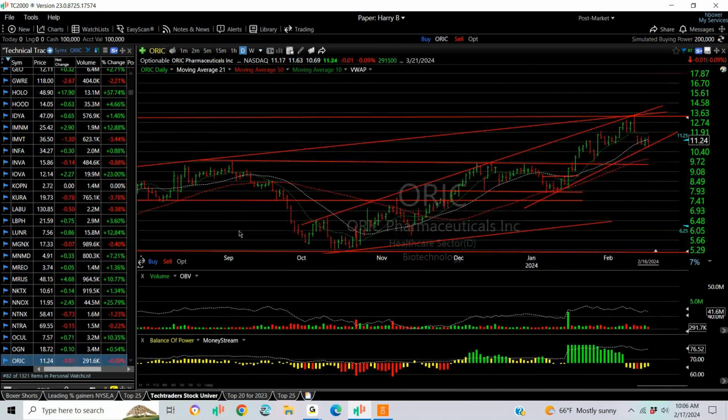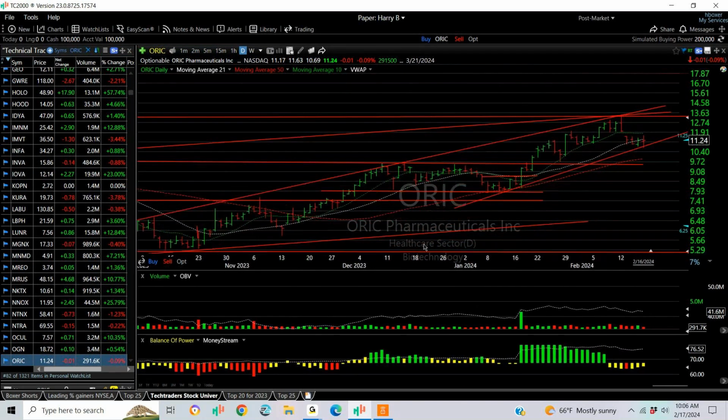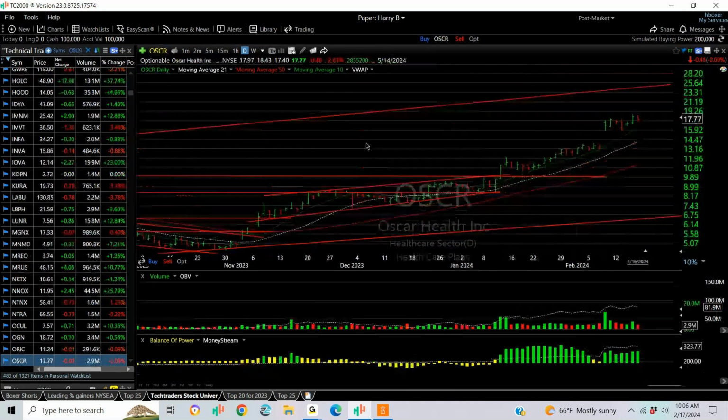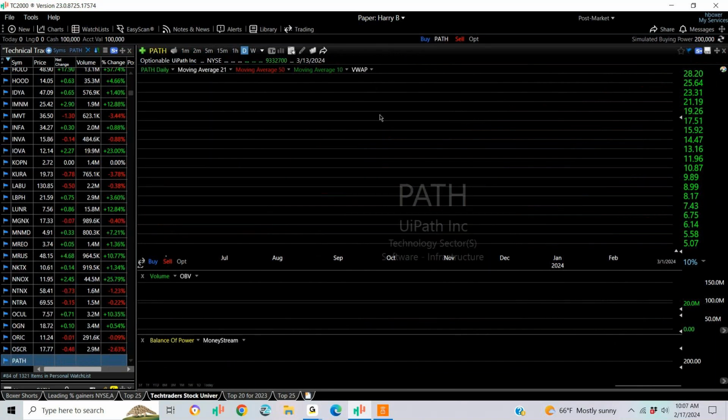ORIC. Long-term chart, fantastic. Near-term, it hit target and backed off. Keeper stops under 9.75. Your target is 14. Oscar, this is a definite breakout. Tech trade swing that ran from under 11 to 18 and a half with a target of 25.